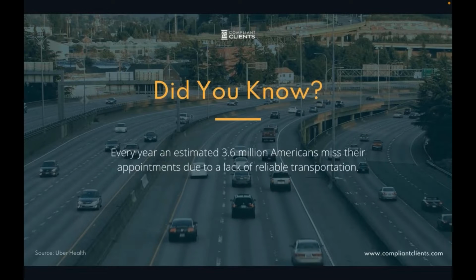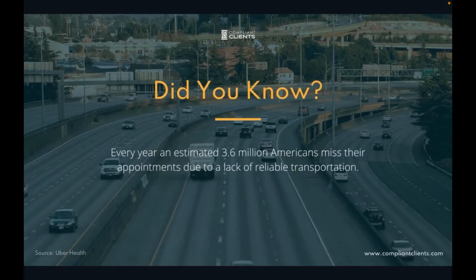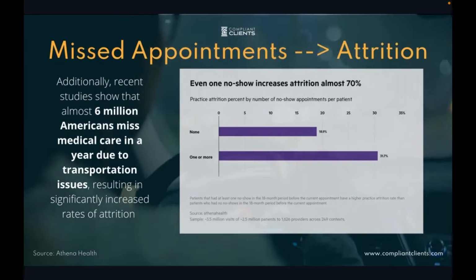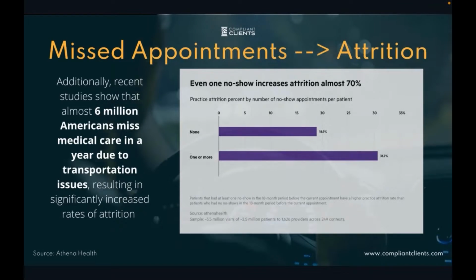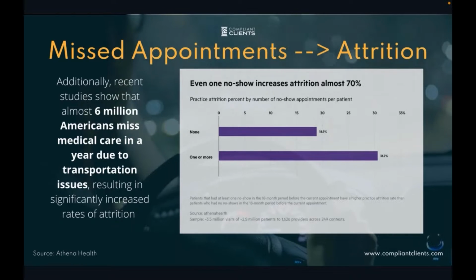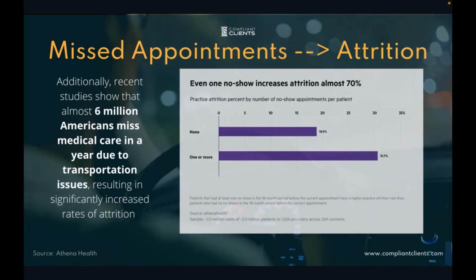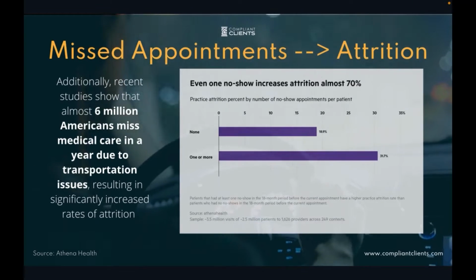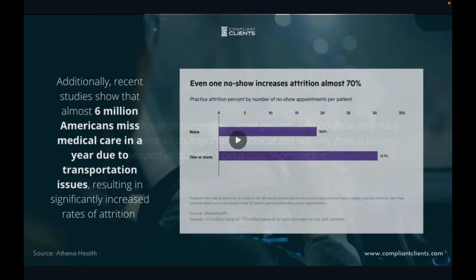So let's raise some awareness about how often people are missing rides. Some people don't know that up to 3.6 million Americans are missing rides due to not having transportation. And on the healthcare provider level, I'm sure most healthcare providers know, but just in case you don't, patients who miss even one appointment with you are more likely to just stop being a patient altogether. It is already so hard to get new patients. It's important for all healthcare providers to prevent existing patients from slipping through the cracks, especially when the attrition was preventable in the first place.